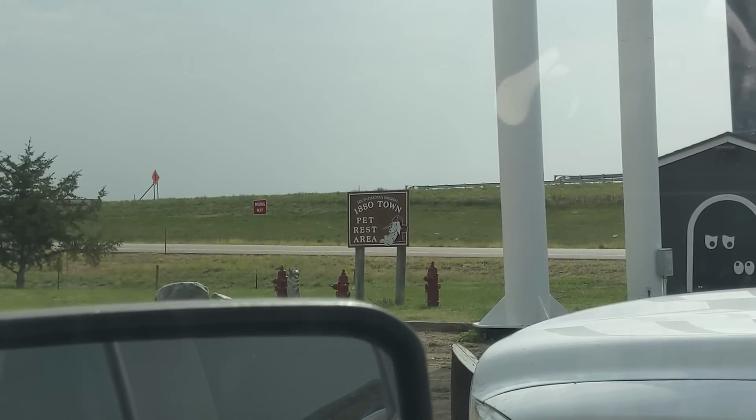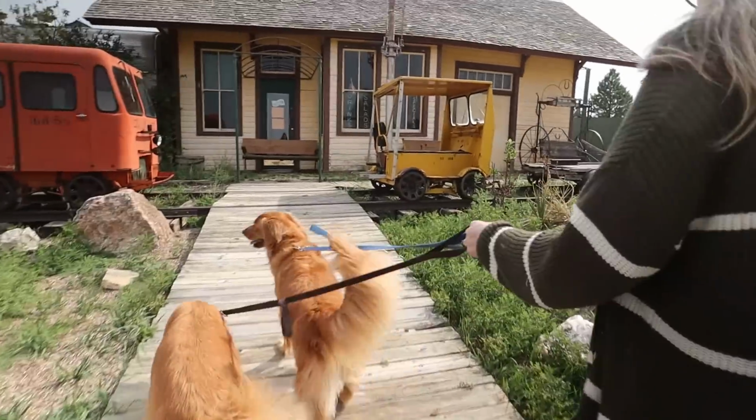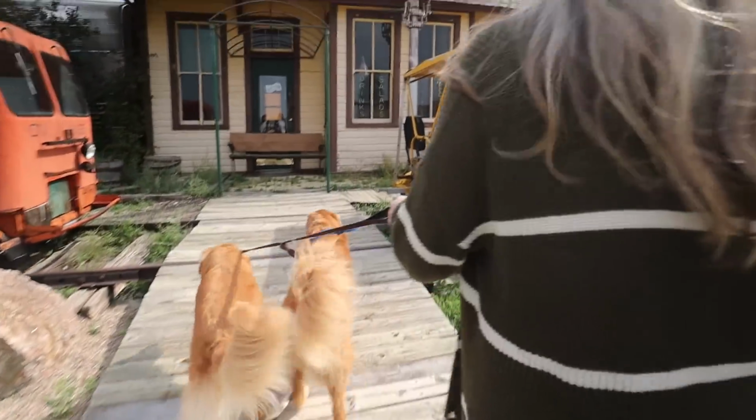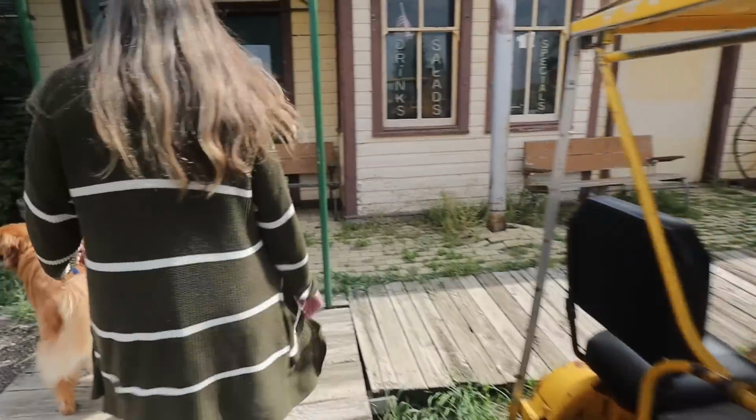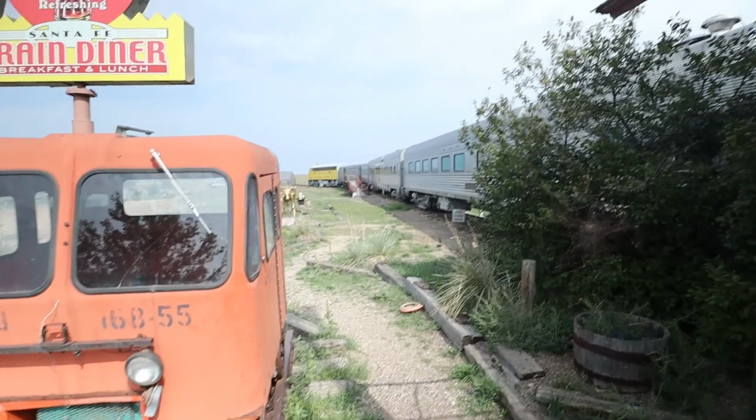Nice, that was good. Diner closed. This was actually a diner? I think this was a train diner. Huh. Interesting.